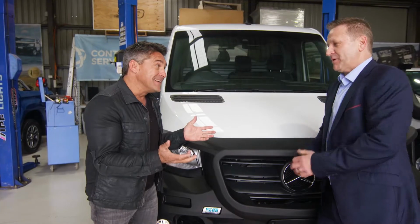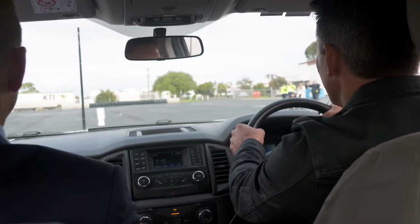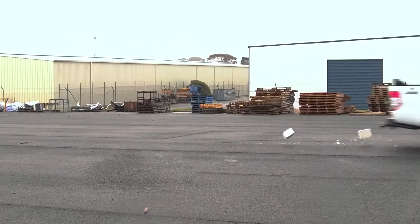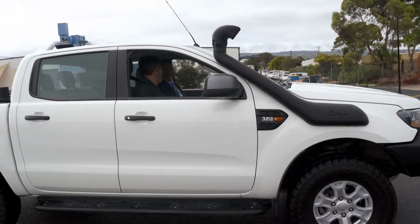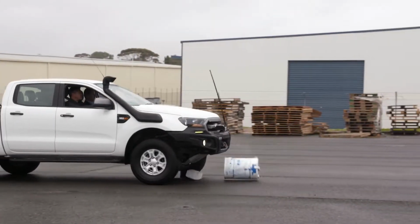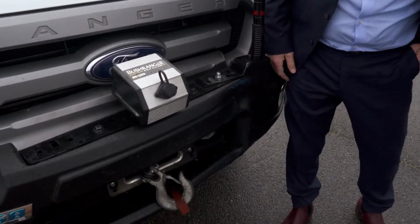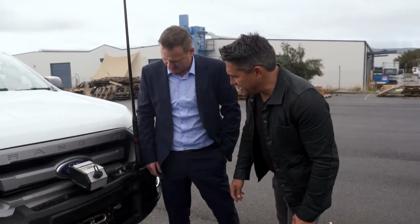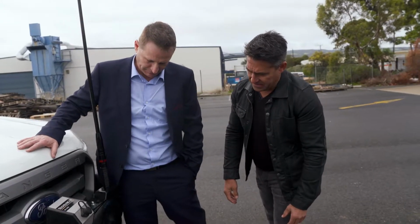May I? Let's go do it, mate. There you go. Come on. Don't be scared. Woo! What about that? Let's have a look at it. We hit it pretty hard. Oh, that's a pretty good impact. That's fine though, mate. That'll come back to shape. It's amazing, and the car's not damaged at all. It's beautiful, isn't it? Amazing, mate.